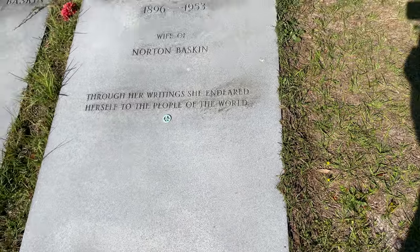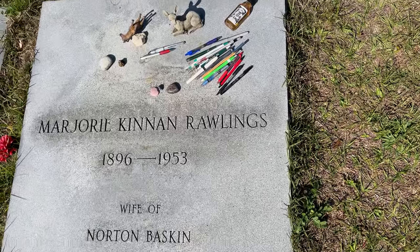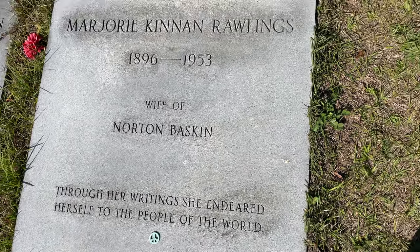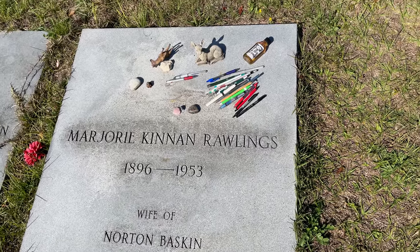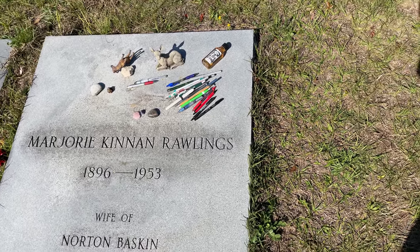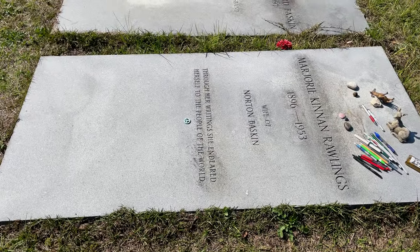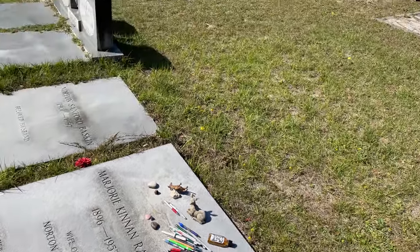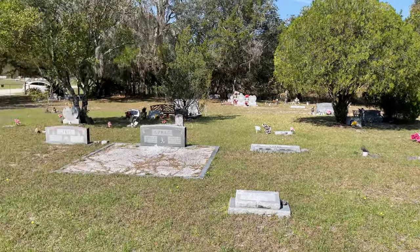She passed away the same year that I was born. And as you can see, fans leave mementos: pins, a bottle of whiskey, and little statues of deer. The first time I was here, there were quite a few little statues, and I don't believe any of these were among them. Anyway, this is a very nice and peaceful place, as it should be.